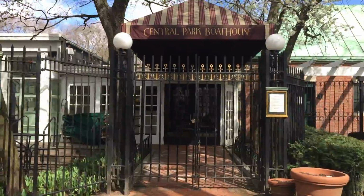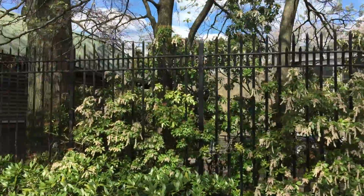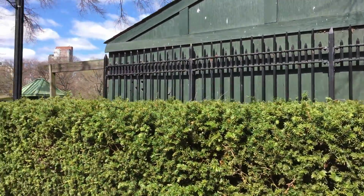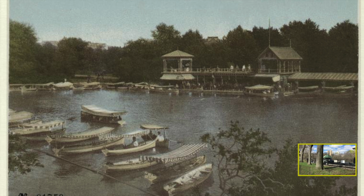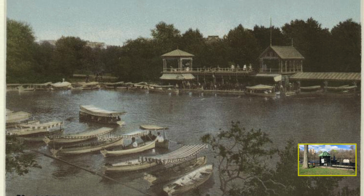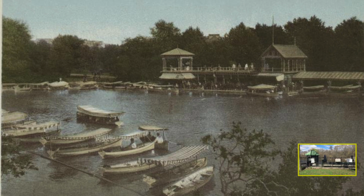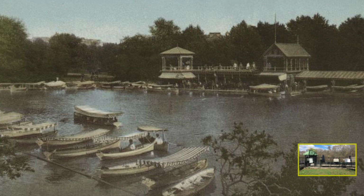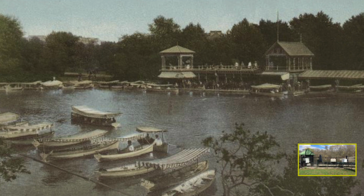Another thing about this boathouse, I'll start walking here, is that I said this was built in 1954. There was a boathouse that preceded this one, situated just about over here, sorry for the wind, it's a very windy day today. Just to the left of our new boathouse, and that was built by Calvert Vaux, and it was a lovely wooden Victorian structure that of course was taken down and replaced with a more modern structure.